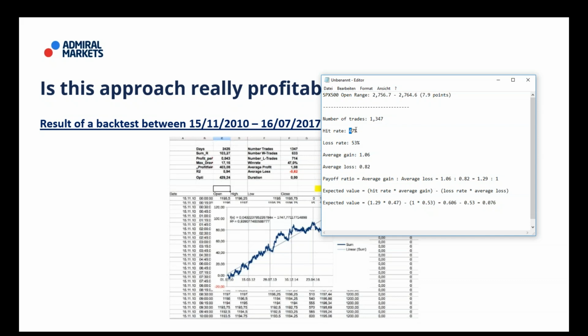We have a hit rate here of 47%. Now, let's round this up to 50%. And imagine the following. If you have a 10,000 euro account and you're betting 5,000 euros, so half of your account in one trade, you could come out ahead, yes, but if you come out on the wrong side, you're obviously losing 5,000 euros.